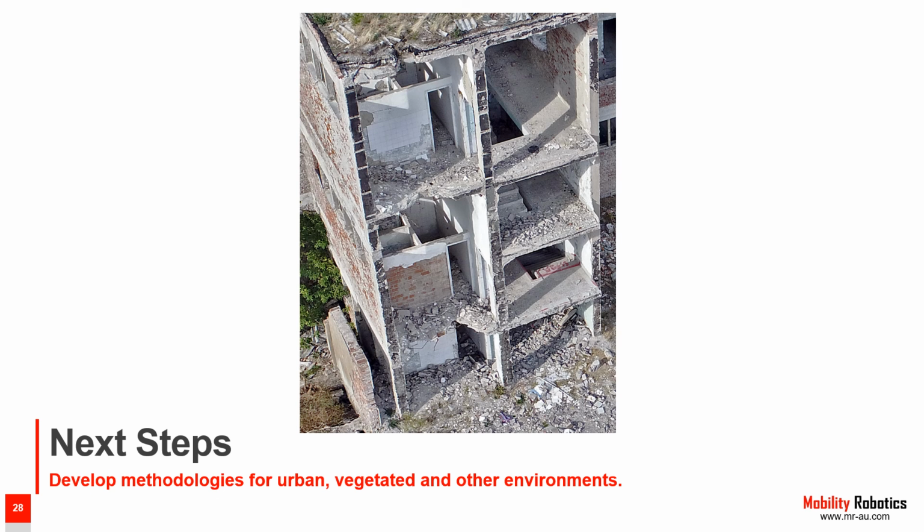Now that we've established a strong track record in working in a desert environment, we'll be expanding to use drones in other environments such as urban, vegetated, and in other countries to develop other methodologies, perhaps even using different sensors to help gain value in HMA operations.